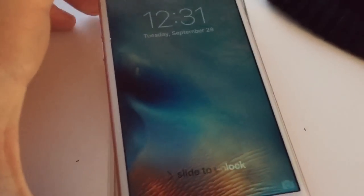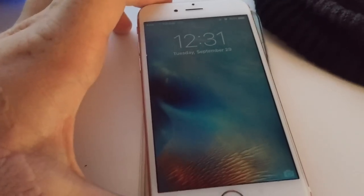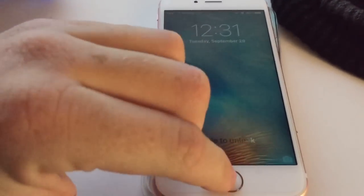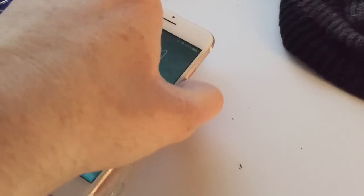Alrighty, so after looking into it, I'm not entirely sure what that was. I guess the phone just needed to be reset. So according to that problem earlier in the video, the best way to deal with it is by holding down the home button and the power button on the 6S.